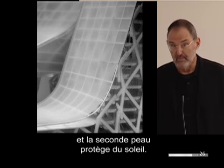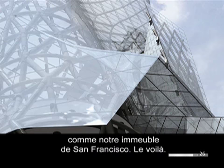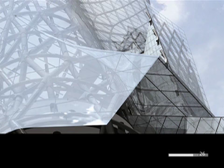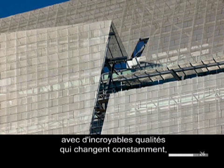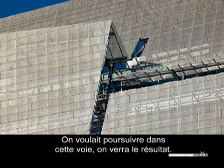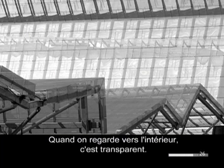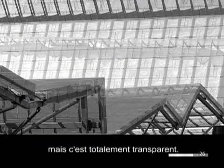And it's the second skin that protects from solar radiation. It's moving off of servos, like our building in San Francisco. This is the one in San Francisco we're building. What you don't see is these all move, they operate, they draw through Venturi forces that allow for view. And again, this is in construction still. It hasn't even been cleaned, but it has incredible qualities that shift over the day as you're getting these levels of translucencies and transparencies. And we would continue this, whether it be this or not, I have no idea. And then from looking in, it's extremely transparent. So it looks like at various parts of the day it's opaque, but in fact, it's completely transparent.